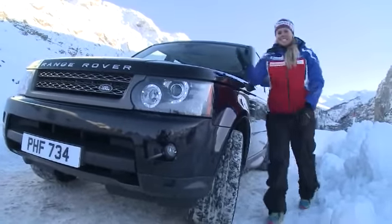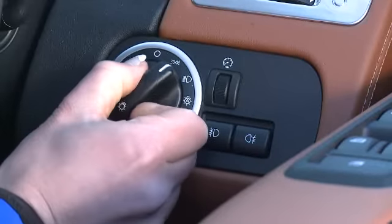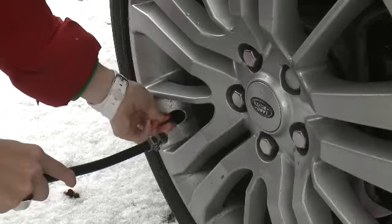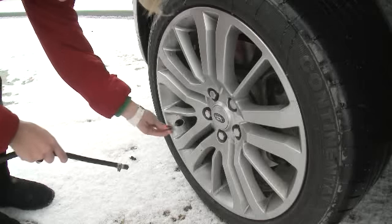Now let's check the lights and tyres. You may need the assistance of someone else to check your brake lights, but it is essential that your lights are working, especially in bad weather. And don't forget your fog lights too. Tyres need to be at the correct pressure and check the tread depth. Bald tyres are not only illegal, they're potentially lethal as the vehicle will not be able to maintain sufficient traction with the road.